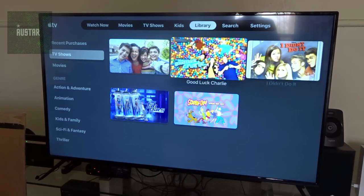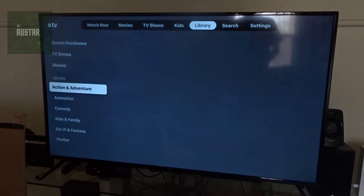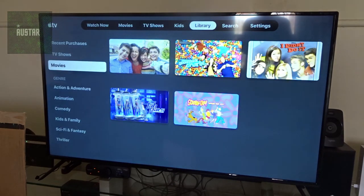So this is what I've bought in TV shows. Now we're going to have a look at movies. So these are all the movies that I've purchased, quite a bit. And then you can go down here and go into like comedy, TV, kids and family. But what we're really going to do is show you how it plays.